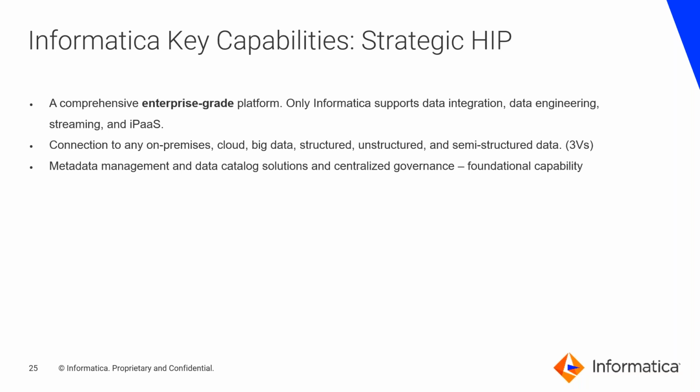You want to be able to know your data lineage, where your data is coming from, who owns it, and things of that nature. Dave touched on CLAIRE and AI and machine learning, hyperautomation, and intelligent recommendations. We've inherently built artificial intelligence right into all our tools, and we call that CLAIRE. So we're one of the few vendors that uses metadata-based intelligence. We provide next best recommendations and things such as intelligent structure discovery.